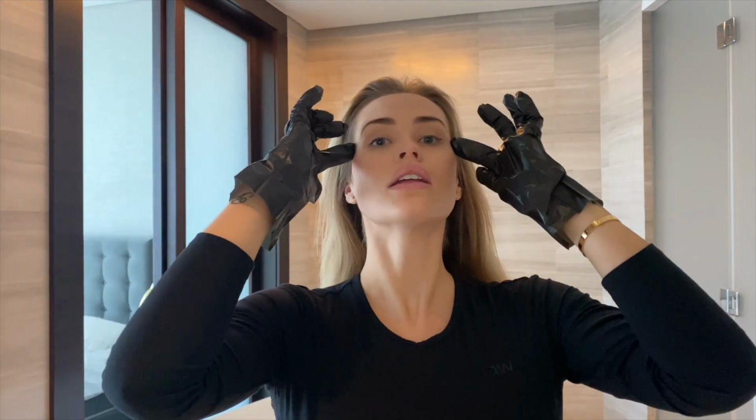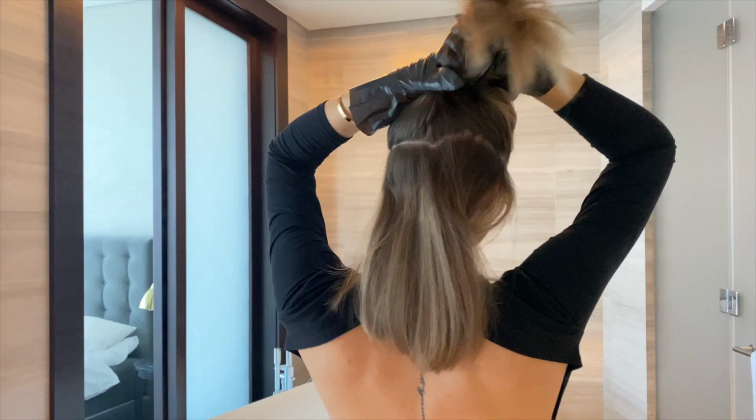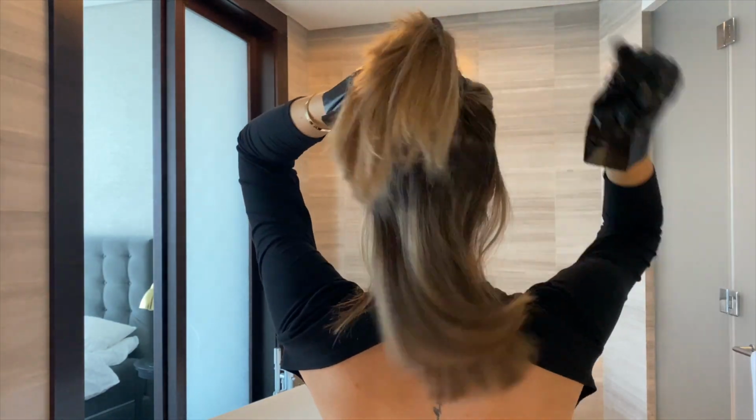underneath. I'm not going to do so many highlights since I'm also pregnant and I don't want to mess this up too much. So first I'm just going to brush my hair. And then starting from my ears-ish. And as you can see, it's very dark. So I will just do a few of them here.